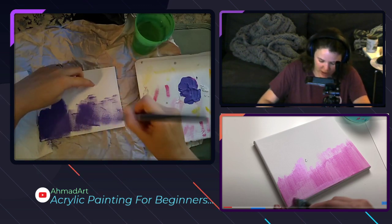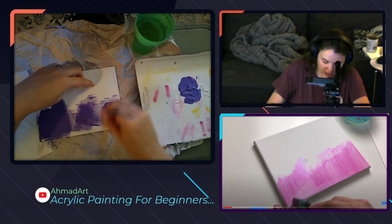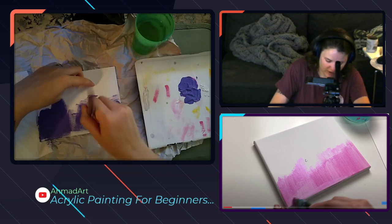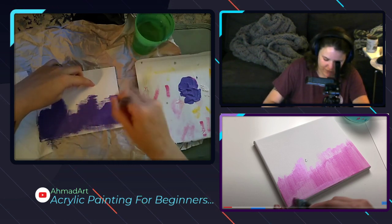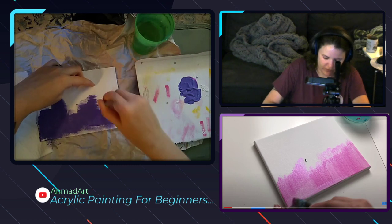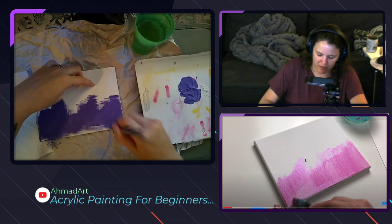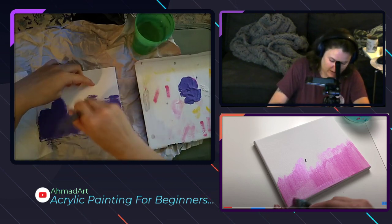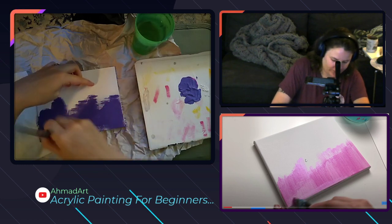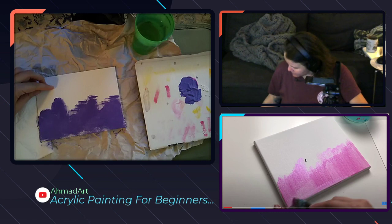Because I'm not as good at acrylics. I like acrylics a lot though. That's the thing. Acrylics are really fun because of the blending and just how aggressive you can be with the brush. So I wanted to do acrylics this morning, but yeah, it's not going to go as well as maybe it could.